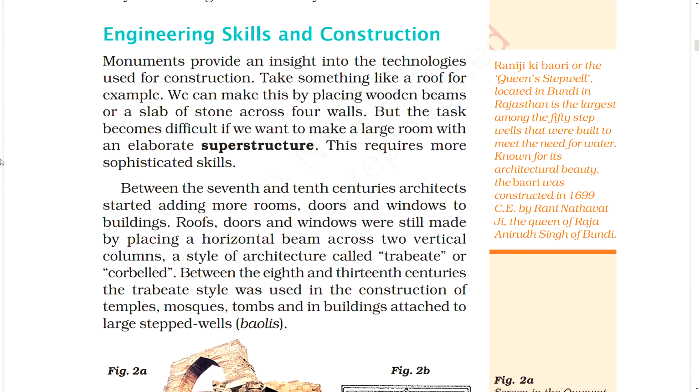Engineering skills and construction. Monuments provide an insight into the technologies used for construction. Take something like a roof for example. We can make this by placing wooden beams or a slab of stone across four walls. But the task becomes difficult if we want to make a large room with an elaborate superstructure. This requires more sophisticated skills.